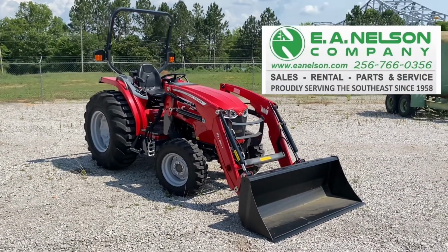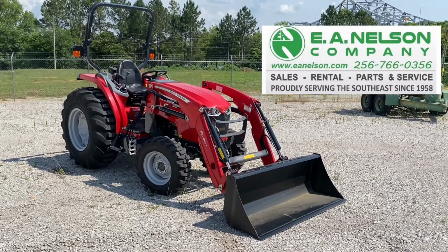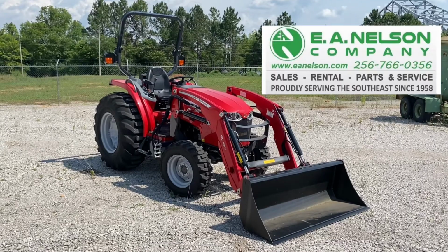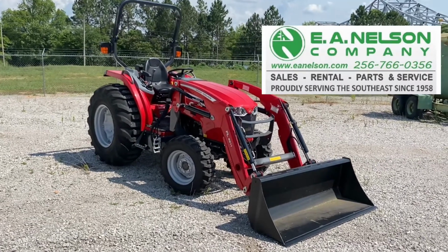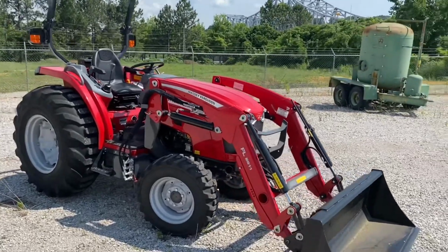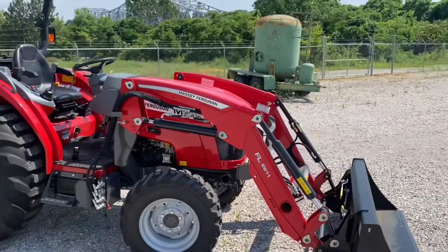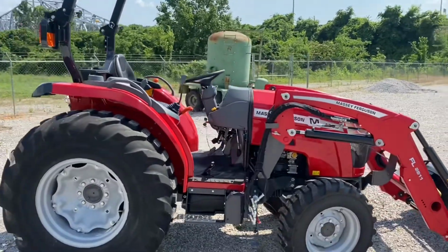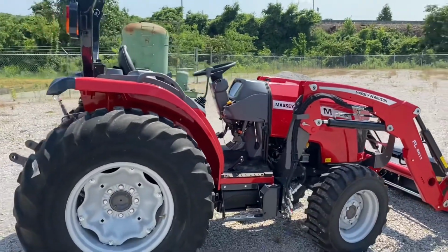All right, we're going to talk about this 1835M Massey Ferguson compact tractor today. The 1835M features a 1.8 liter Iseki turbo diesel engine that produces over 36 horsepower maximum output.